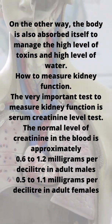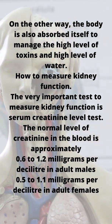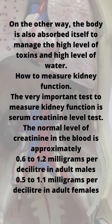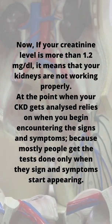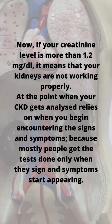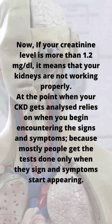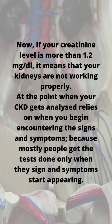The very important test to measure kidney function is the serum creatinine level test. The normal level of creatinine in the blood is approximately 0.6 to 1.2 mg per deciliter in adult males, 0.5 to 1.1 mg per deciliter in adult females. Now, if your creatinine level is more than 1.2 mg per deciliter, it means that your kidneys are not working properly. At the point when your CKD gets diagnosed depends on when you begin experiencing the signs and symptoms, because mostly people get the tests done only when the signs and symptoms start appearing.